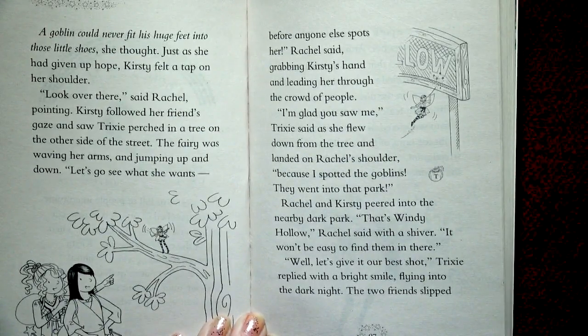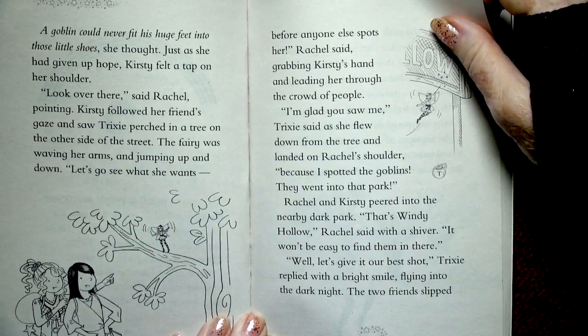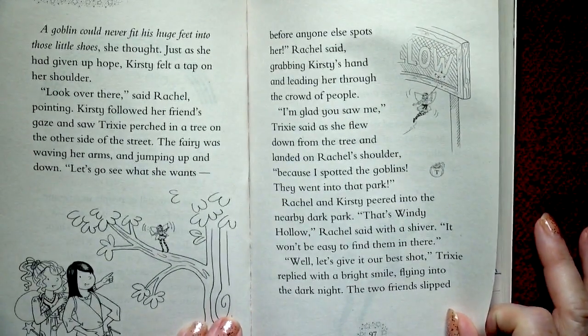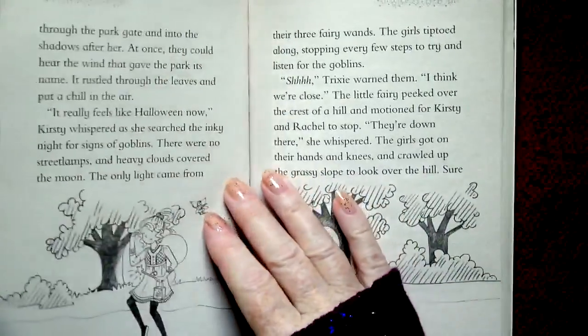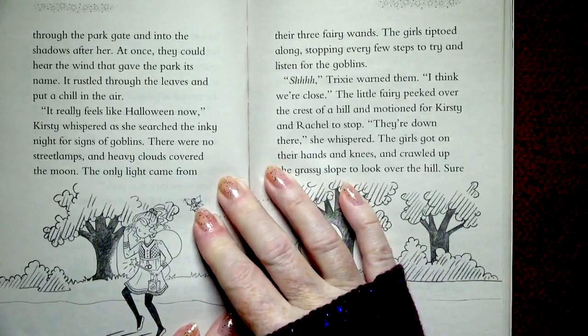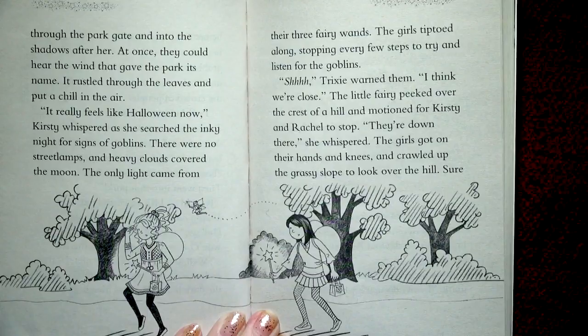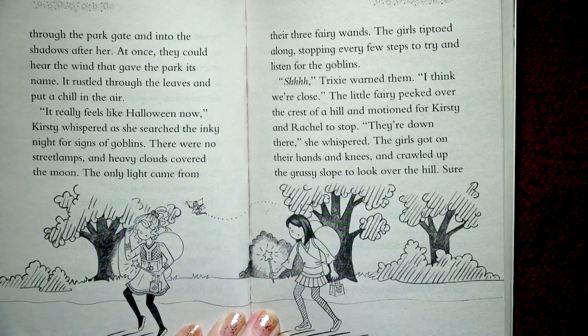Rachel and Kirsty peered into the nearby dark park. "That's Windy Hollow," Rachel said with a shiver. "It won't be easy to find them in there." "Well, let's give it our best shot," Trixie replied with a bright smile, flying into the dark night. The two friends slipped through the park gate and into the shadows after her. At once they could hear the wind that gave the park its name. It rustled through the leaves and put a chill in the air.